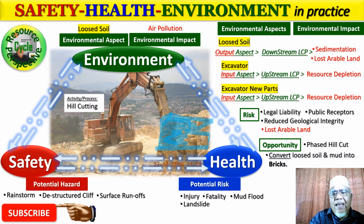For this activity, as it is being excavated, that portion of the hill structure is an input environmental aspect. As the excavator pulls out and removes the rocky structures, you get all these boulders, aggregates, and loosened soil, and they are in fact output from that particular activity, an output aspect for this activity. So that is our concern.